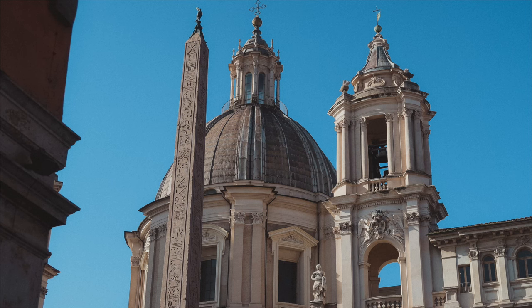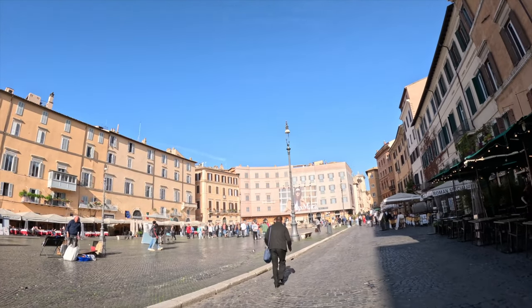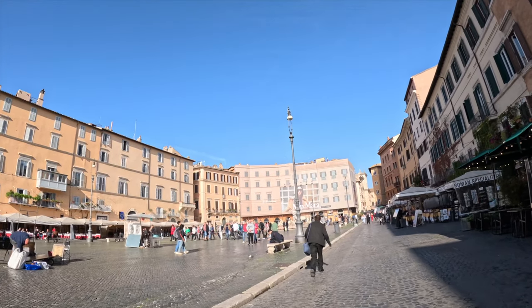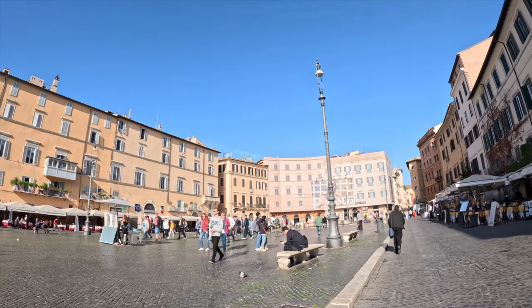Now, I didn't want to do the video in major tourist sites. I just stopped off the bus at Piazza Navona, so we're just starting here, but we are about to leave and go to some more secluded back streets.